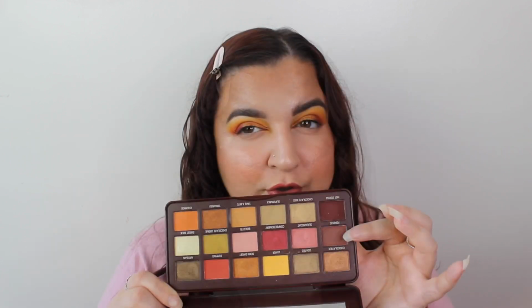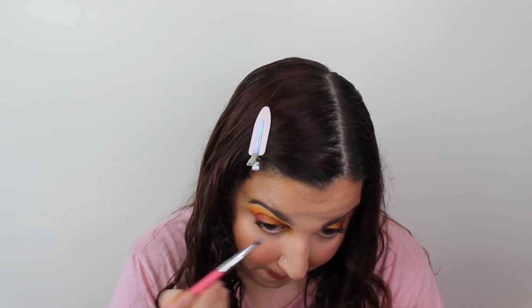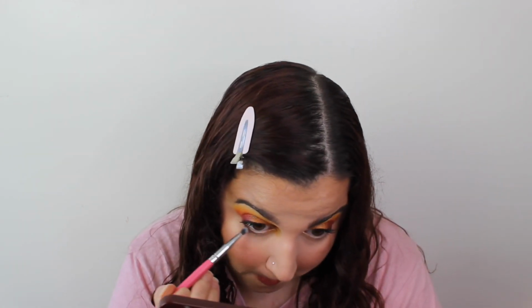So let's just do under my eyes while we're sitting here. I love it like this. I just feel like it looks really nice. But let's go in with a bit of Fondue. And then for inner corner, I want to go in with the shade Sweet Milk. I feel like that's the only shade I could use as an inner corner highlight.